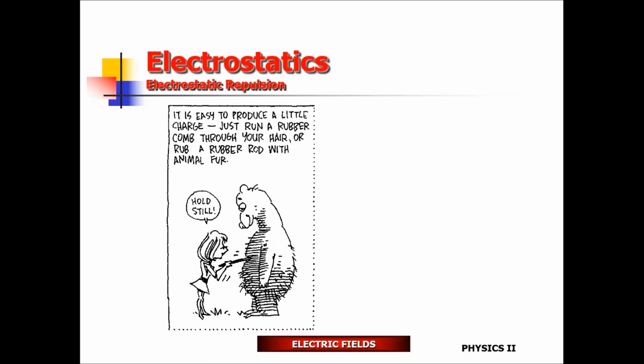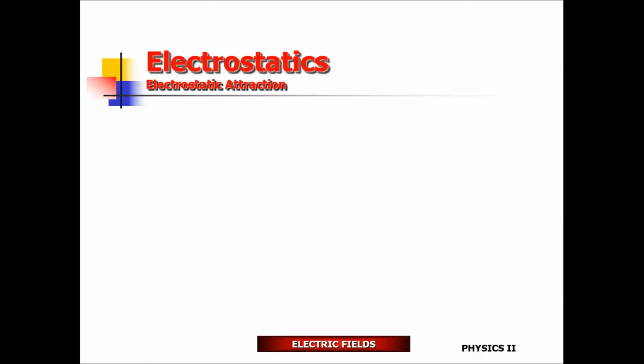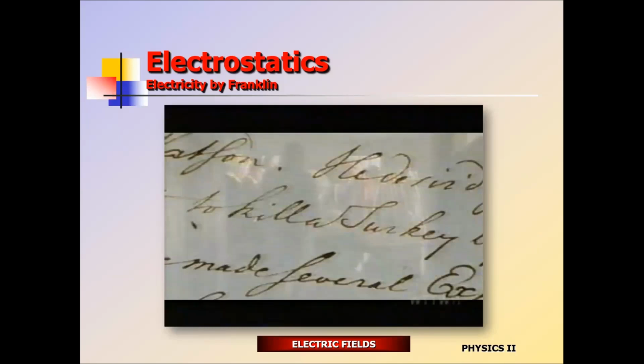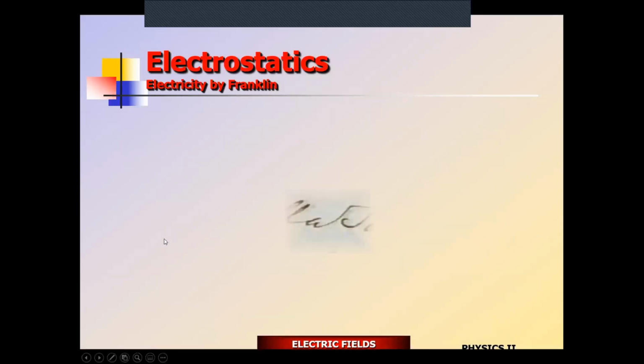There was a puzzle in Franklin's time. They knew that you can charge things up through rubbing. All right, so you could get a rod and rub it against animal fur. In fact, get two of them, rub them against animal fur, and then they would just repel. And then get one of the rods and rub it with silk and give it a try. All right, so the question is, charged objects will repel or attract each other. So what's causing the attraction and what's causing the repulsion? Franklin was able to explain that. He said, just suppose there are two types of charges. Let's suppose that like charges will repel, unlike charges will attract each other.